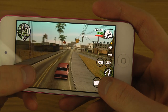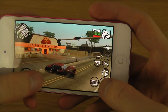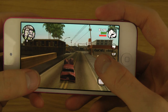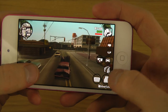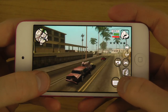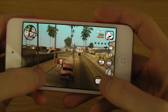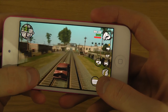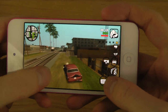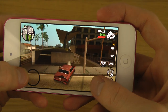Oh, is it a jumpy car? Nice. Oh shit. Oh, I think there's a jump there. Maybe I should go try it. Ah, shit, I need more speed to make it more fun.